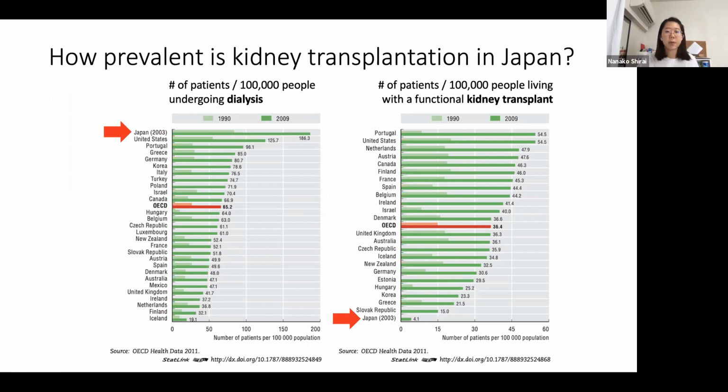This infographic was published by the Organization for Economic Cooperation and Development, and you can see here on the left-hand side the number of patients per 100,000 people undergoing dialysis, which is one treatment, and then on the right-hand side the kidney transplant, which is the other treatment for end-stage renal disease. So both are treatments for end-stage renal disease, but the red arrows here show where Japan is in reference to other countries. So Japan is at the very top when it comes to the number of dialysis treatments that it does. On the other hand, when it comes to kidney transplants, it's at the very bottom of this chart.